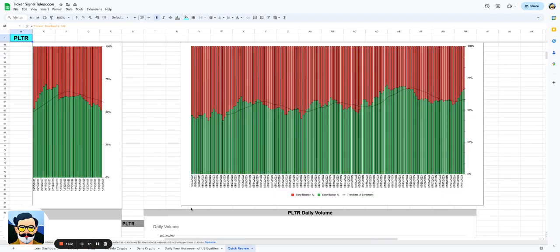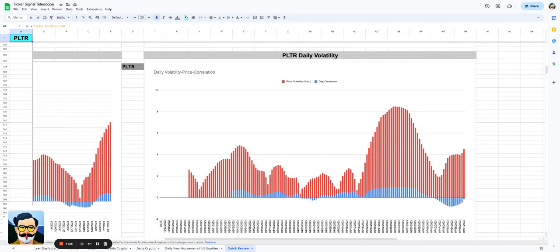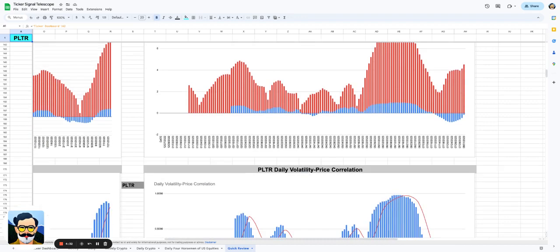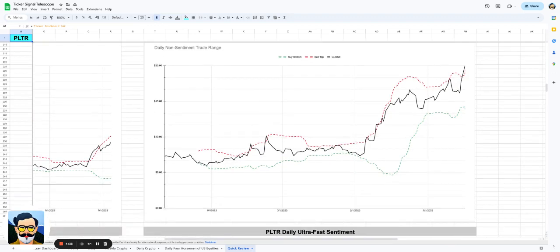Those types of moves, you can't really get in front of them. The only thing you can pray is that you're holding onto the rocket ship and riding it higher. Because if you're short, this could be the beginning of the end of your account, your job. I mean, maybe your marriage, but I wish you nothing but the best. I think the way the stock is moving, it's a clear uptrend. It is in a clear, aggressive demand cycle where people want to buy this.